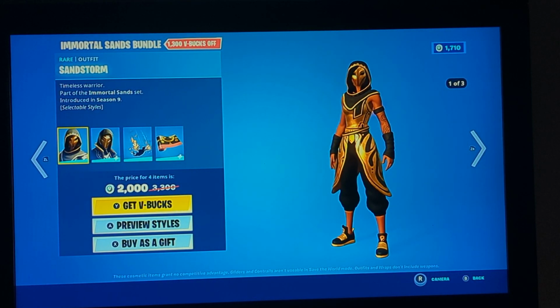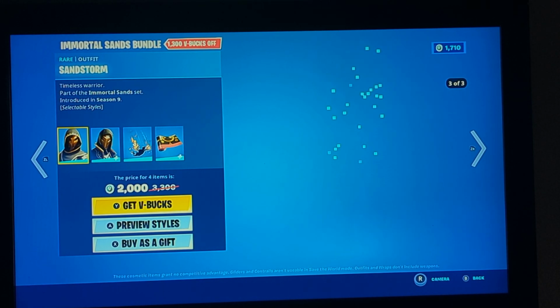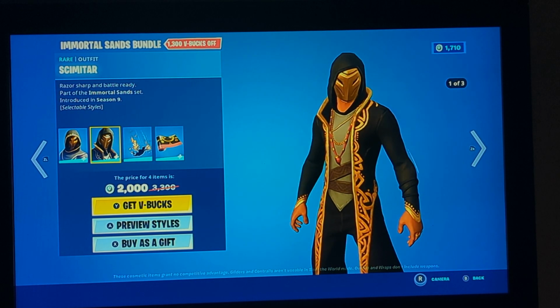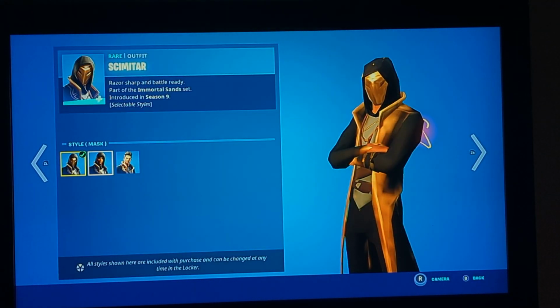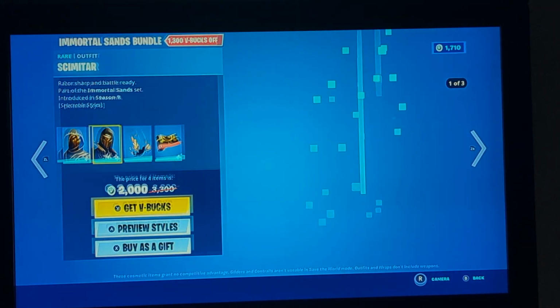The Immortal Sands is back, has it come back in a long while? Not too bad. I really like this bundle from the fact that we don't see it that often. Plus it really has a cool Egyptian vibe to it. I'd say my favorite skin has probably got to be the male from the design of it. I like this better, but also this looks cool also.